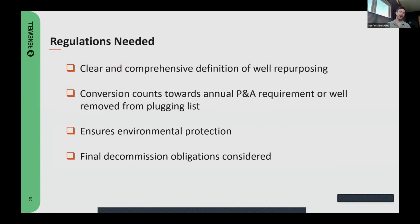Now, what we think is needed on the regulatory side are clear and comprehensive definitions of well repurposing. Of course, we don't want to open up doors or loopholes that allow people to not plug and abandon wells that need to be plugged and abandoned, or to avoid plug and abandonment in order to do something that is not actually valuable to the local populace. And then we also believe it's necessary to have conversion counting towards plug and abandonment requirements. That is largely to create an economic incentive for that action.